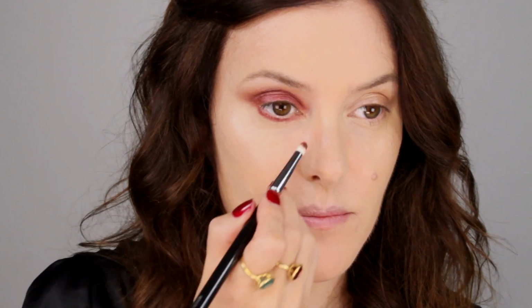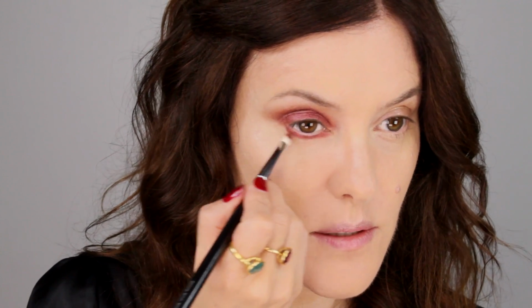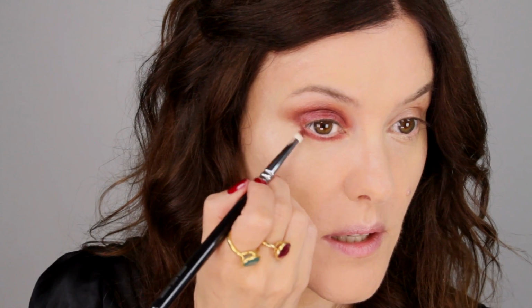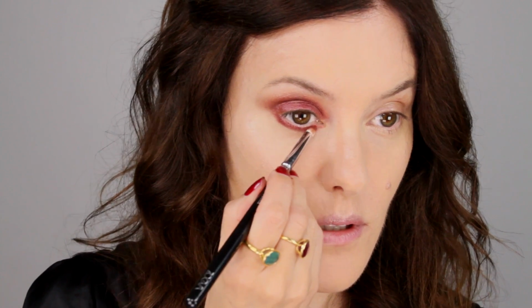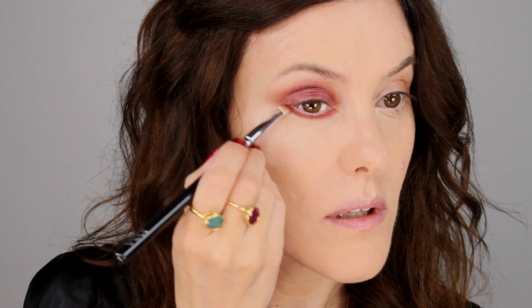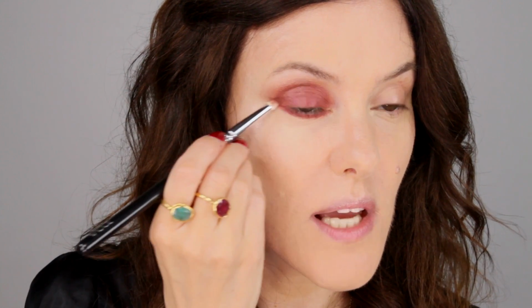I love this colour, particularly amazing on green eyes, I imagine. Green and blue eyes, but not bad on brown as well. So just softening that edge and just sweeping out to the outer edge.